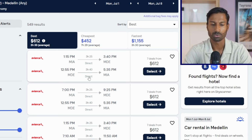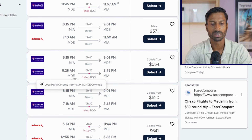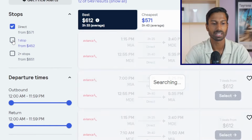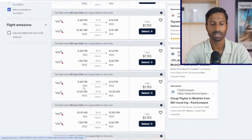Some flights, they will stop off and it will take longer, but sometimes they're cheaper. So if you really don't want to stop anywhere, this doesn't really make a difference from Miami to Medellin. Looks like most of them are straight up. But for example, here, from Medellin on the way back, it takes 6 hours and 20 minutes rather than 3 hours and 46 minutes, almost double the time, because it's stopping in Bogota. If you don't want to do that, what you should do is go up here, untick this and untick this, so it's only going to search direct flights. So now you see everything is a direct flight.